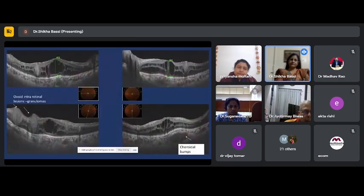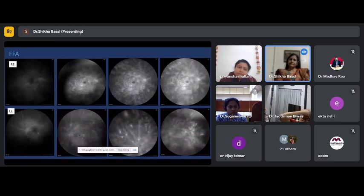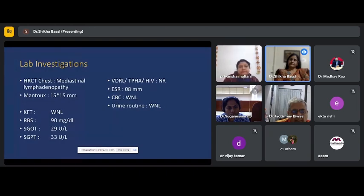OCT revealed an interesting finding. There were ovoid intraretinal lesions in both eyes along with intraretinal cystoid spaces. There were also choroidal bumps visualized in both eyes. On fluorescein angiogram, there was extensive capillary background leakage with hyperfluorescence of some of the lesions seen clinically, along with late disc hyperfluorescence. HRCT chest showed mediastinal lymphadenopathy and Mantoux was positive. Rest of the investigations were within normal limits.